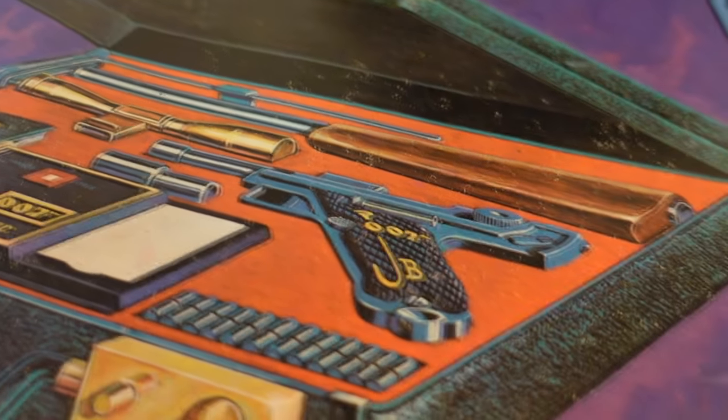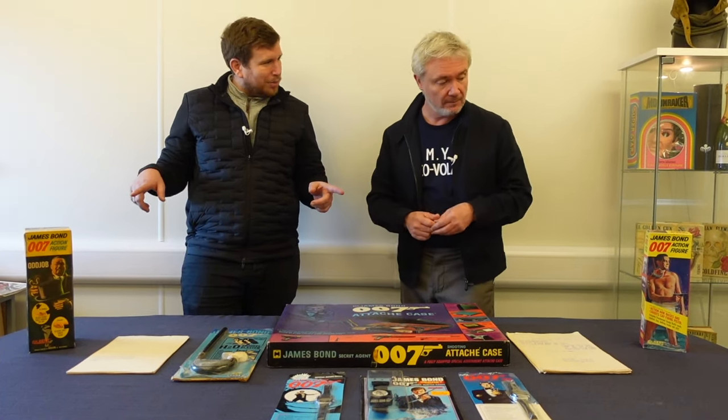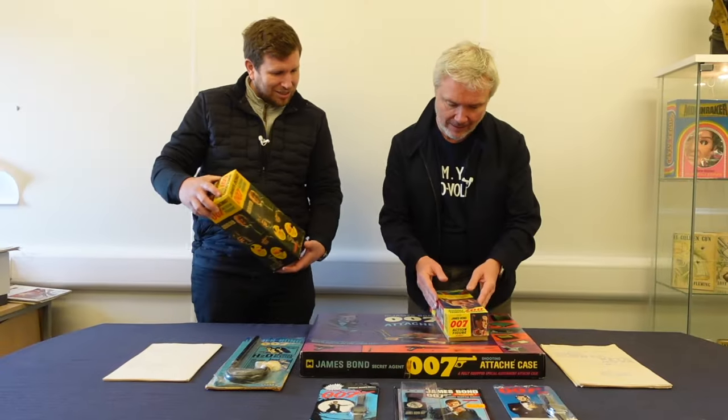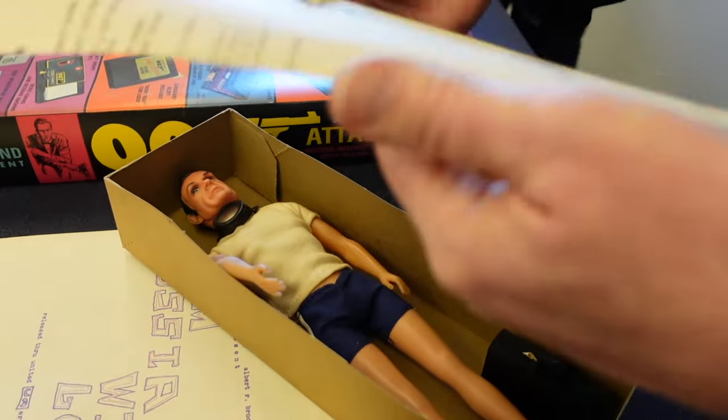That was wonderful. Now, what have we got next? You want to go for the figures, I think? Yeah, so we've got the two Gilbert early 60s figures. We've got James Bond and a Harold Sakata Oddjob. Oh, what? Again, just pristine condition.